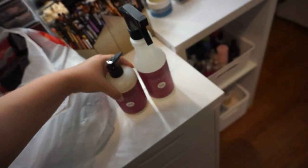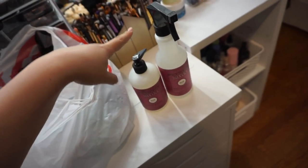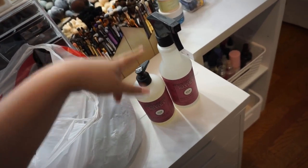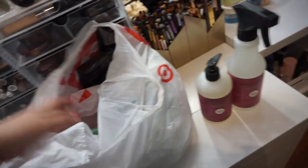So if you are in Target, definitely pick this up. They also have a dish soap, and they also had a candle. So I think I'm going to go back for those two. And these were both $3.99, which is amazing.